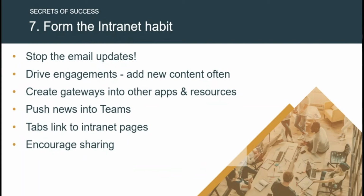Well, a great way to do that, I think, is the point about creating gateways to other apps and resources. There's a lot of things that have been changing in our organisation. For example, we've changed how we manage various processes, from booking a desk to booking time off, to e-learning, linking those things through so that you start from the intranet. So everything for your organisation is in one place.